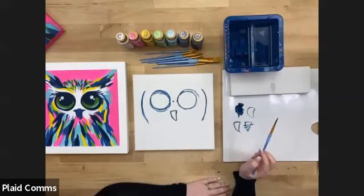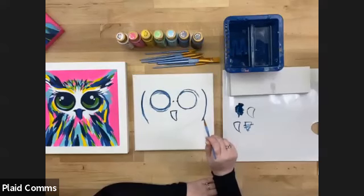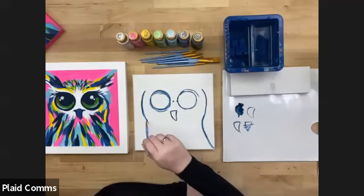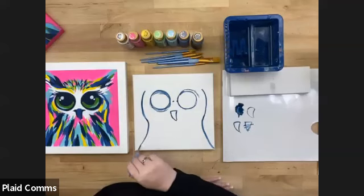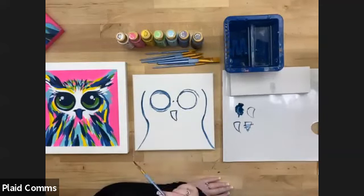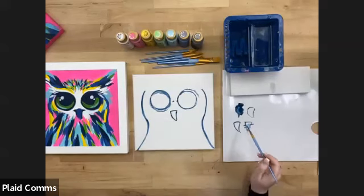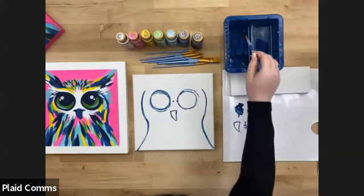So now we're simply going to follow these curves down, and we're going to sort of do a nice gentle curve and meet them in the corners. So nice gentle curve right into the corner. And this is sort of the body or the shoulders of our owl. Nice gentle curve. Super easy. And that's what we're using our square canvas. We'll do it right into the corners.